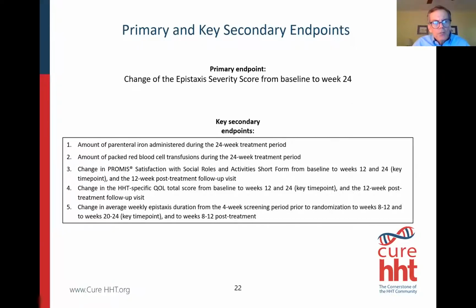We want to know how much iron you needed during the treatment period, how many red blood cell transfusions you needed, and we want to know your change in the PROMIS. These are the quality of life scores. We call these the PROMIS scores. Satisfaction with social roles and activities. And we've also developed our own HHT specific quality of life score, which we're testing in this study. And then we've also developed a phone app that looks a lot like the Cure HHT app, but it's designed for a different purpose. And I'll show you when we will use that on the next slide.